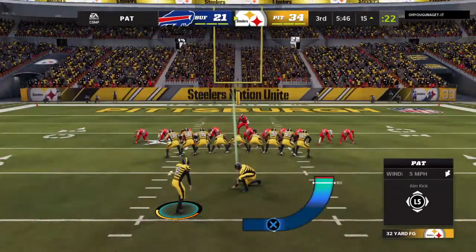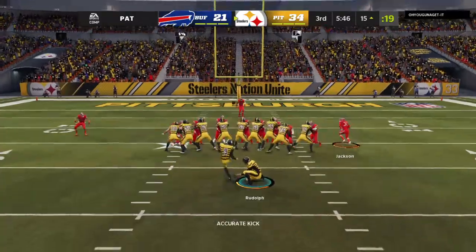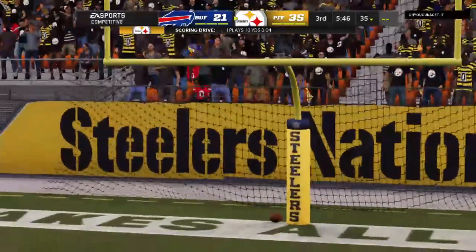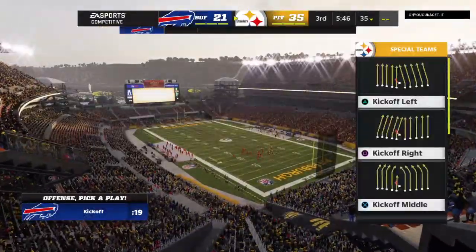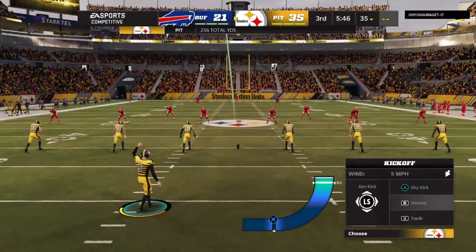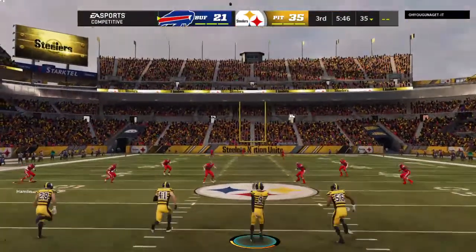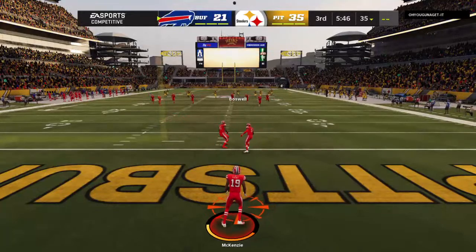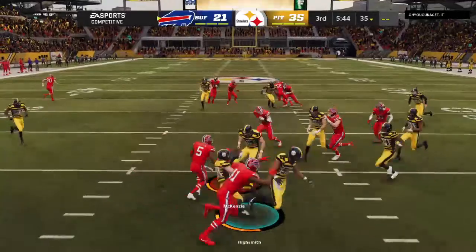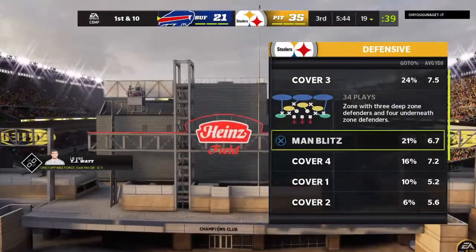Point now by Boswell. He knocks it through, and it's 35-21. Boswell now to kick it away after the touchdown. From his end zone, Isaiah McKenzie. And only able to get this to the 19, so probably should have opted for the touchback.